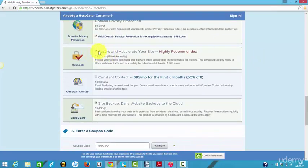And then you get this option, secure and accelerate your site. Now I, of course, always keep this checked. Again, it only costs $15 a year. So it's definitely something I would recommend. If you're on a tight budget, you might go ahead and uncheck this.